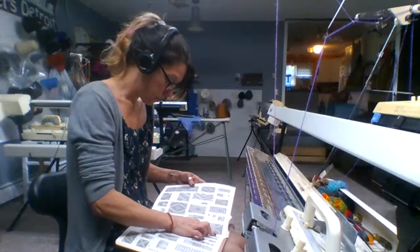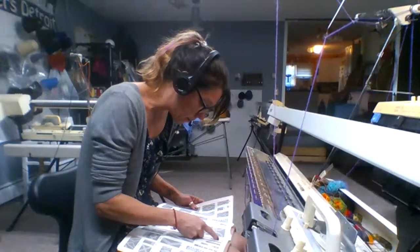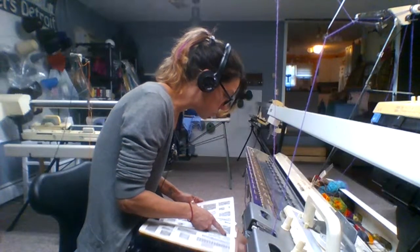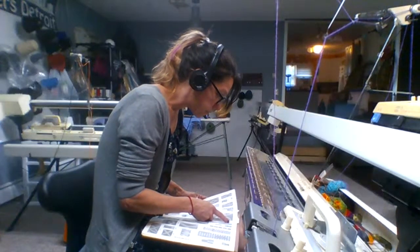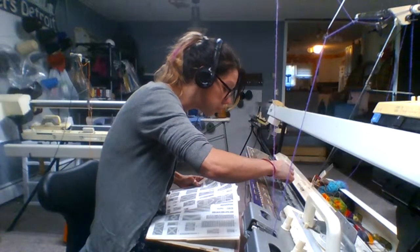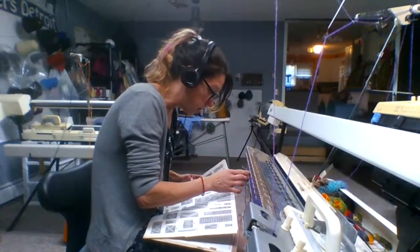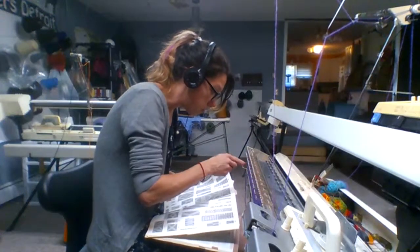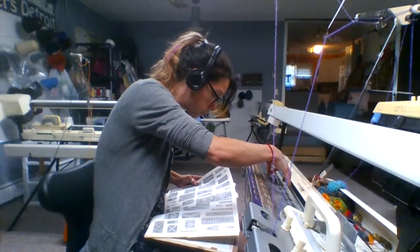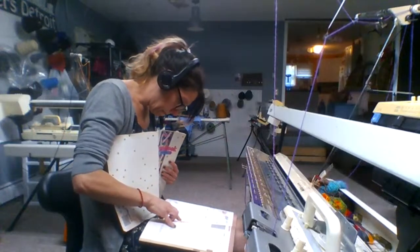1, 31. So, 1, 2, 3, 4, 5, 6. 1, 2, 3. So, there should be 2. All right, so if this is 1, 2, 3, that's 1, 2, 3. So this needle is going to come out. Now, if this is 1, 1, out. Is that not what I did before?